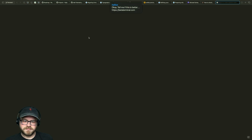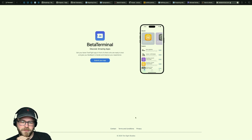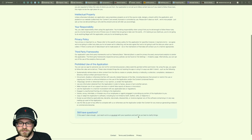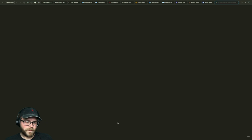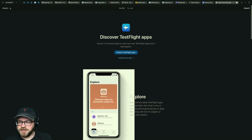Tell you if that's better. I mean, it's definitely different. Get your latest test flight app in front of others who are ready to test and give you feedback to iterate and improve your experience. Yeah. Now built in Astro so you can't get yelled at. I mean, please tell me you didn't literally grab their HTML on the old one. I'm going to judge you if you stole their privacy policy. They don't have a privacy policy. Never mind. I remember looking at that earlier.